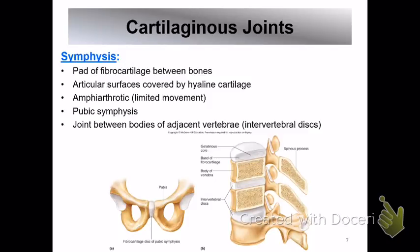Okay, symphysis is another type of cartilage joint. And think about the disc in between the vertebra, so the intervertebral disc, right? Pads of fibrocartilage, these are going to absorb shock, articular surface covered with hyaline cartilage. They are amphiarthrotic. What does that word mean? Remember, that means slightly movable. And so the symphysis, you want to know that one for sure. Symphysis is where they move just a little bit.